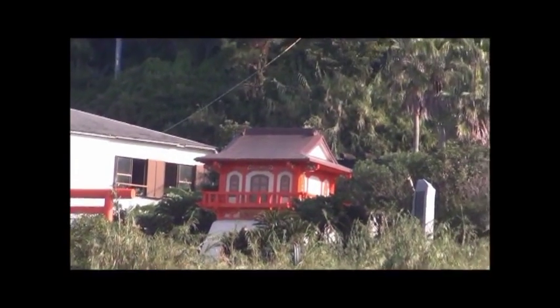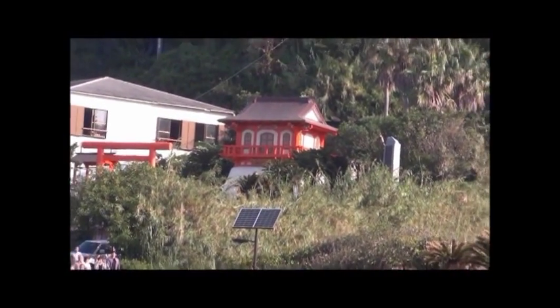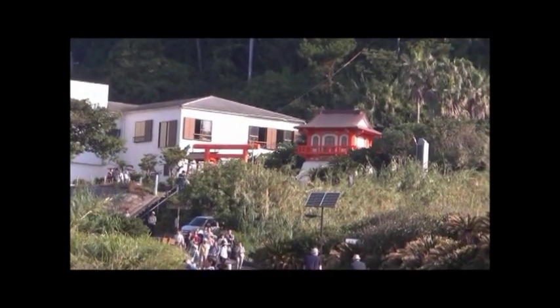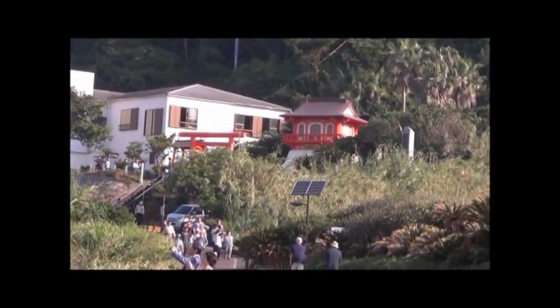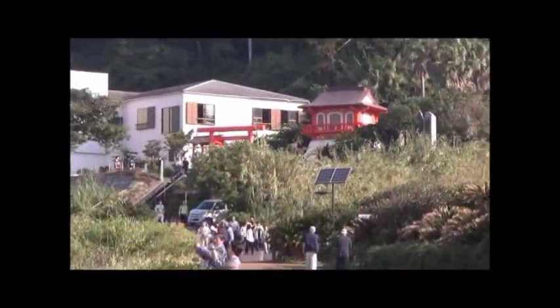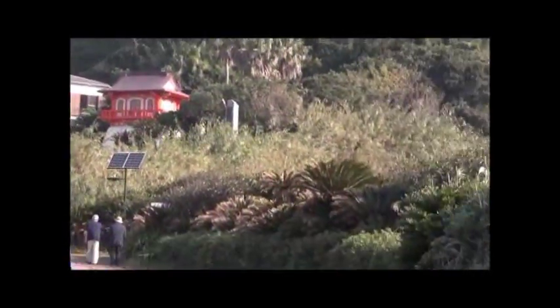Just before you take a walk toward the tip of this cape, see the small Shinto shrine. That is Ryugu Shrine. This place has the legendary fairy tale of Urashima Taro.